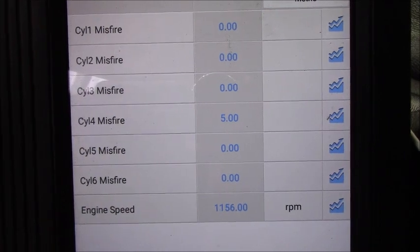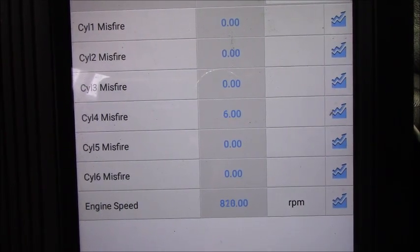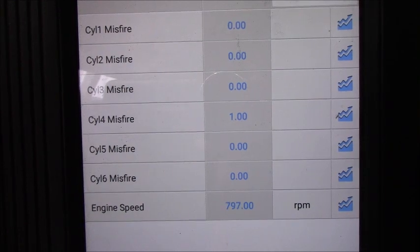Okay guys, that's it for a quick tag to find the misfire, what cylinder, and in this case we need a new spark plug on our cylinder.